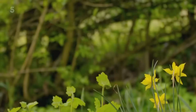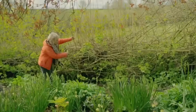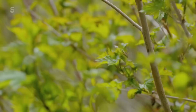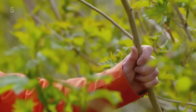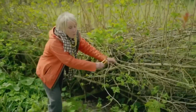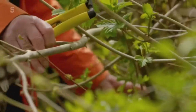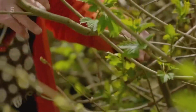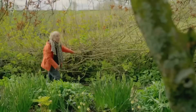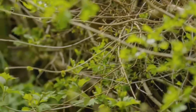I'm going to show you an ancient technique for thickening up your hedges called laying. Now, can you see that the whole thing is not woven, it's laid? You take verticals like this and actually bend it down so it becomes a horizontal. Now it'll be cut right into here. That will stimulate all these little shoots and all the buds along that stem to start growing upwards. And that means that you end up with a really, really thick hedge, and that's what you're after.